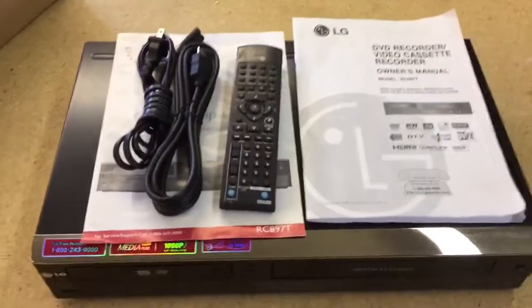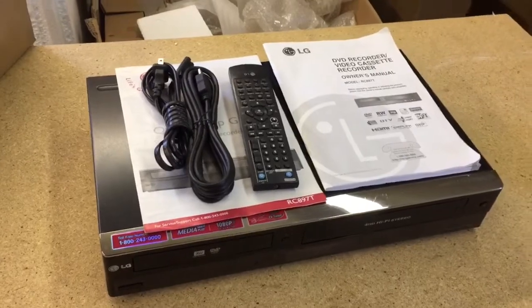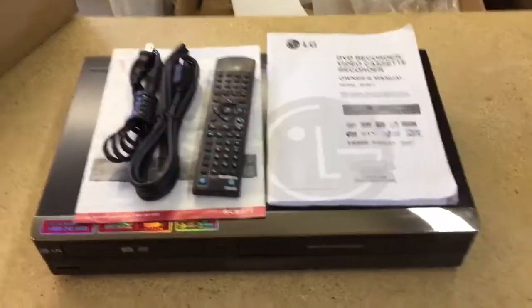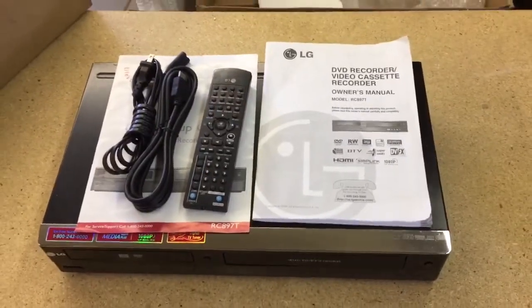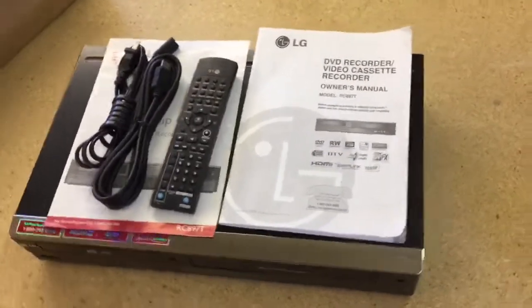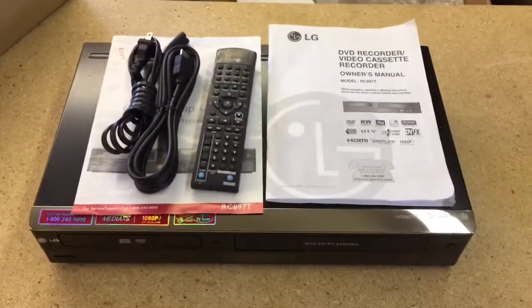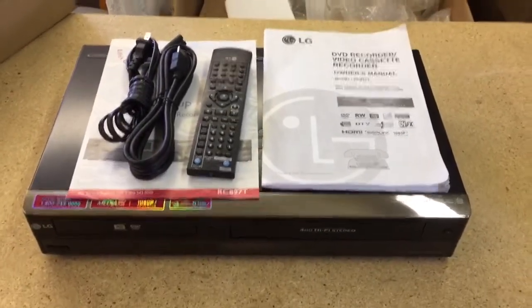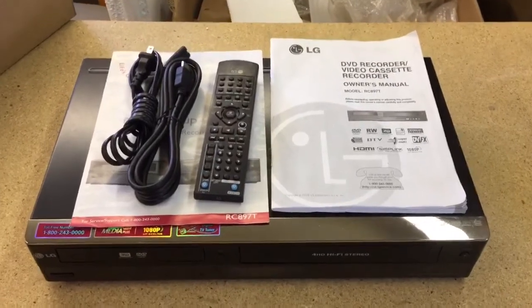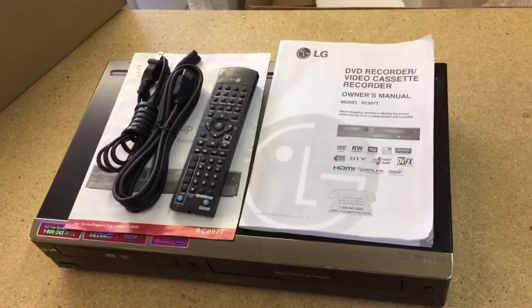$200. But on the table next to it was an old photo album. It was a 1980s photo album, but inside was a collection of pictures from the 30s and 40s. And I said, how about you throw that in? And he agreed, so I've got to get that photo album up for sale yet. But this LG DVD recorder VCR combo sold for $200.